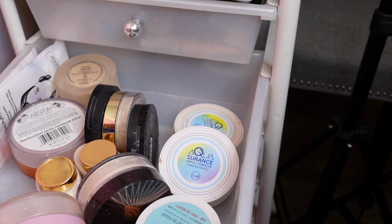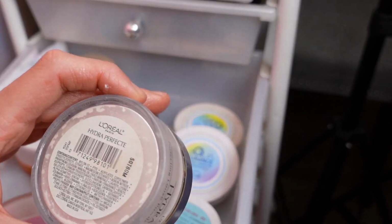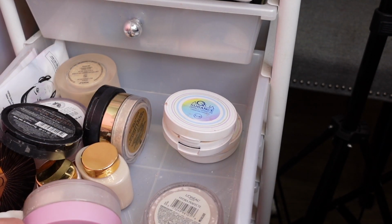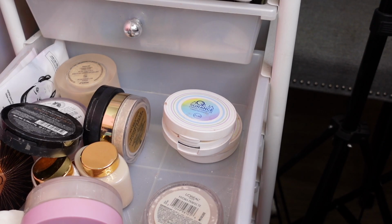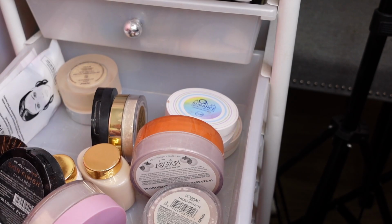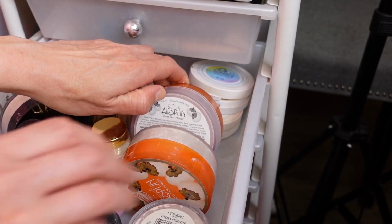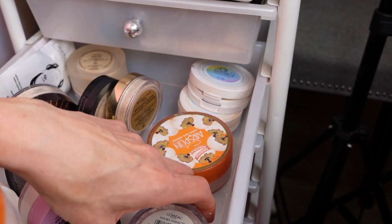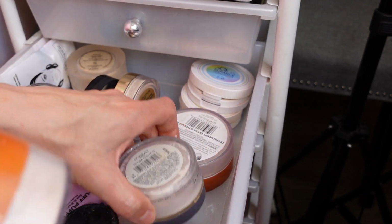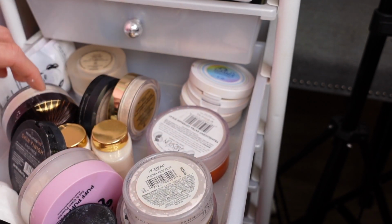And I'm probably gonna organize this by the price tag. So L'Oreal Hydra Perfect Loose Powder, real nice smoothing. Stinks like old ladies' perfume, but it's real nice. So that's gonna be here. And we got Airspun. I got 2 Airspuns. What is it? Translucent extra coverage, that's what it is. So I'm gonna stack them. I don't know if the drawer is gonna close if I put them like this. Nope, it's not. So I'll have to put them flat. I put them upside down because the powder is on the lid, so I'm probably gonna keep them upside down. Otherwise, it's gonna be accidents there when I open them.